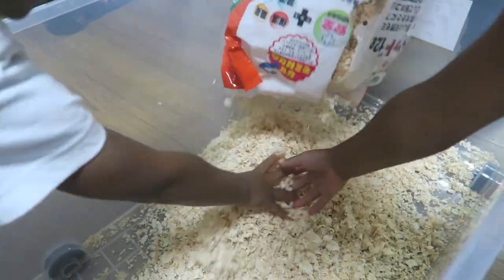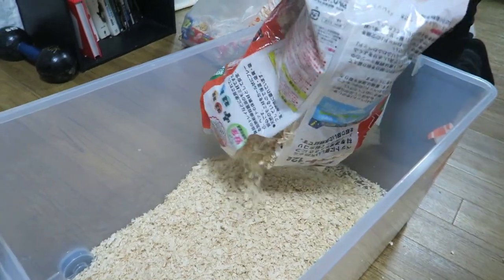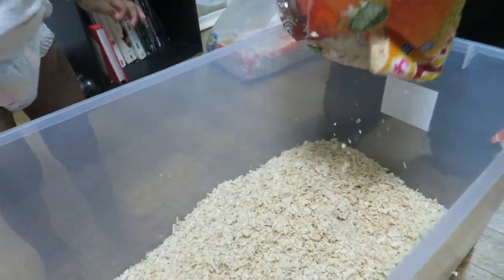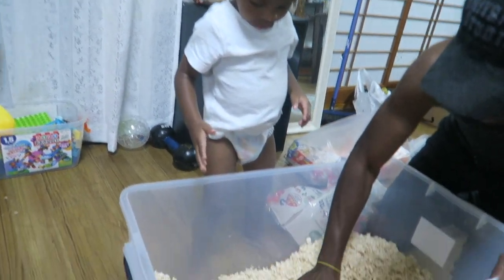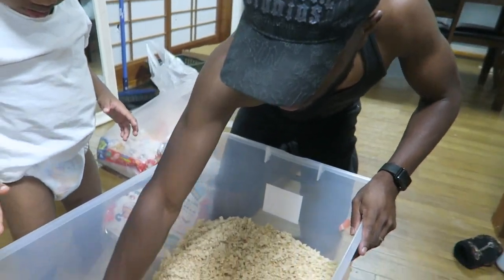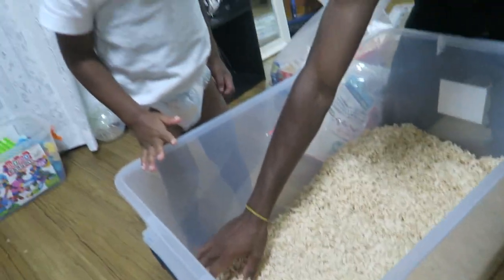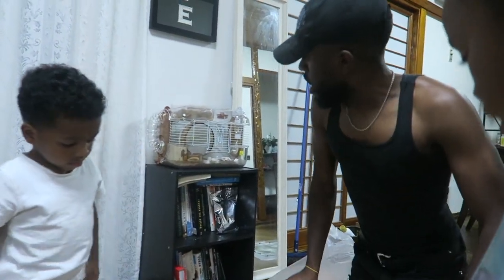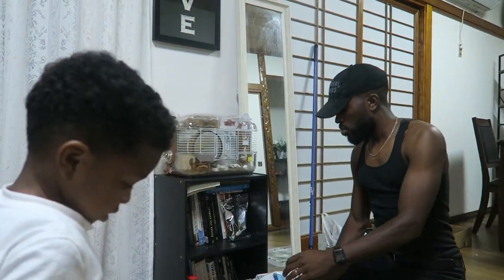Stop touching. Glitter. Kids are so excited. It feels like glitter. Oh, this is nice. All right, so we're gonna just go ahead. Art's gonna love this. It feels like glitter, right? So we're gonna put this there. Now Art can go down there and hide, burrow.